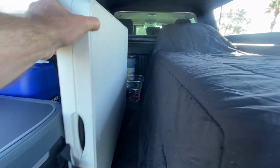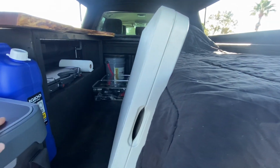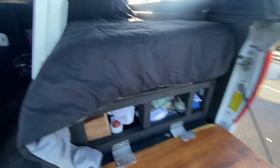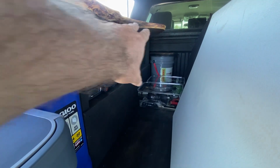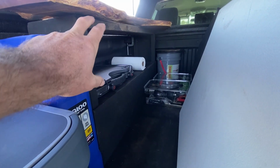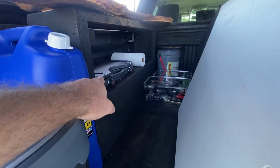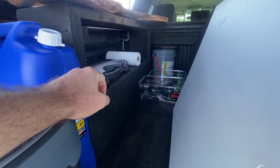I'll be taking this table out or putting it in my truck whenever I don't want it in here. A little stove, propane stove, and like I said, I have the propane for it down there. I'm really gonna build an area, probably like 3 drawers for this, because I think having 3 separate drawers would be better to maximize the space. Maybe 2 drawers, maybe I make 1 drawer actually fit this oven. We'll see. Under the stove.